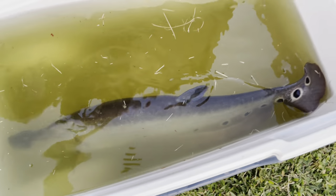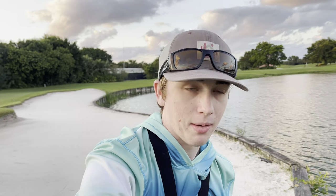Oh, yeah. We're going to bring him back to the car now, get the aerator on him, and dash home, and then put him into the pool pond. All right, I'm going to set the camera down because this is going to be a lot of work. Our car is parked way over there, so here we go, guys.